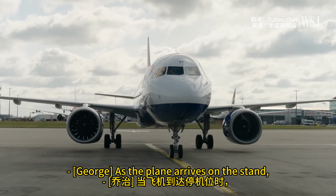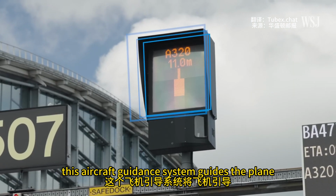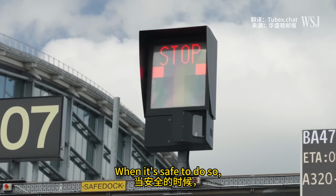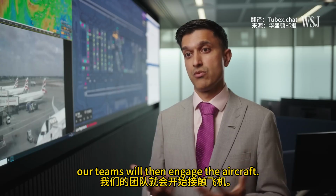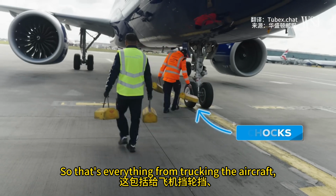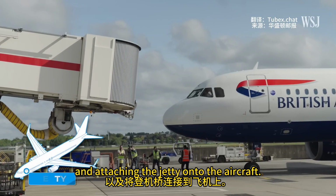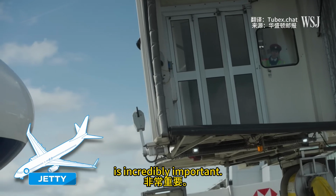As the plane arrives on the stand, this aircraft guidance system guides the plane to the exact right position. We'll come to a complete stop, engines off. When it's safe to do so, our teams will then engage their aircraft. So that's everything from trucking the aircraft, putting cones around it, and attaching the jetty onto the aircraft. So getting that door open within 2 minutes is incredibly important.